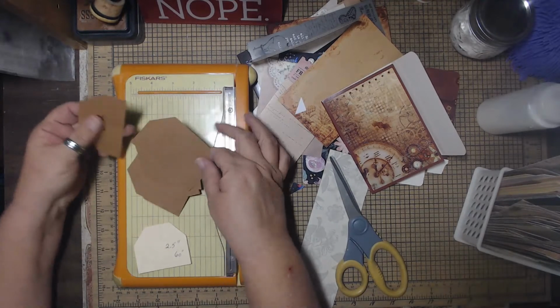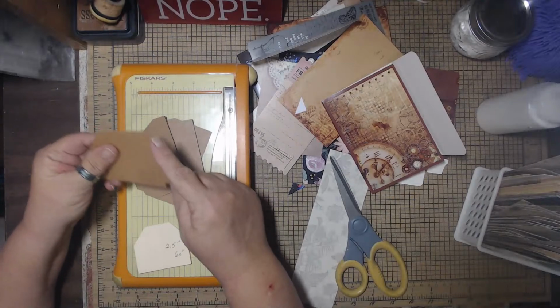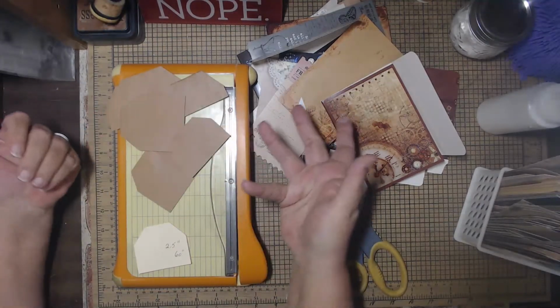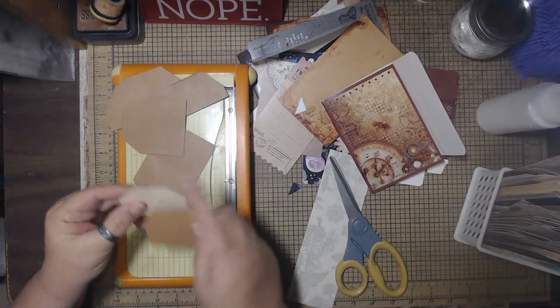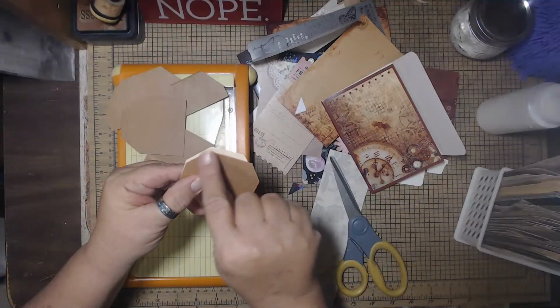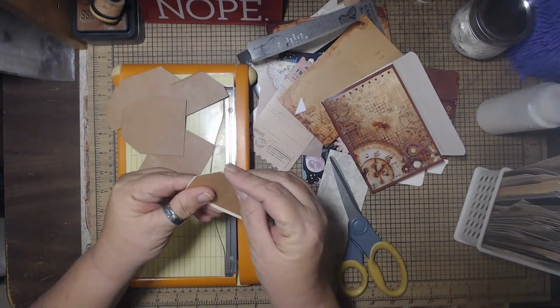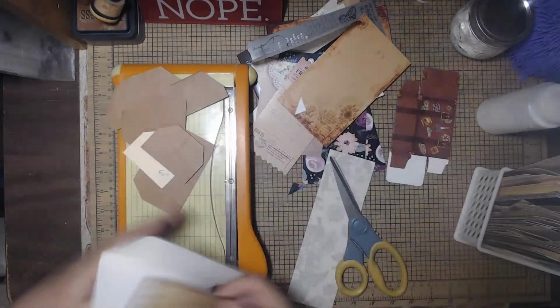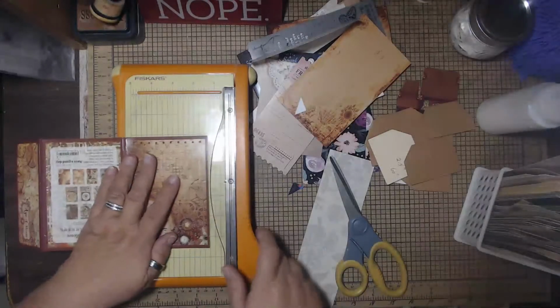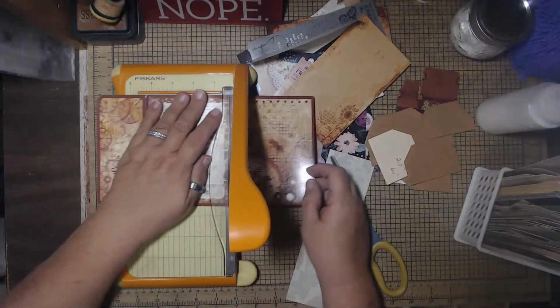But I have these in all different sizes and different cuts at the top, so that I can choose what I want. Like, I have this one. It's a little deeper than this one, but they're the same. Look, you can see it's a little shallower here. It's not quite as steep. So I have these and I love them. So let's go ahead and cut this.